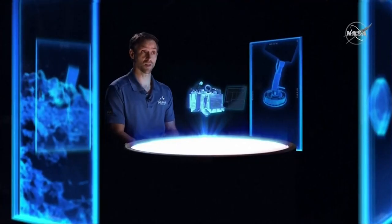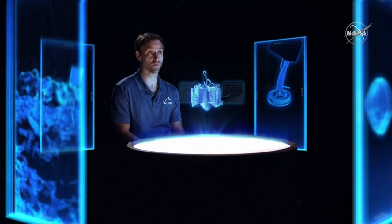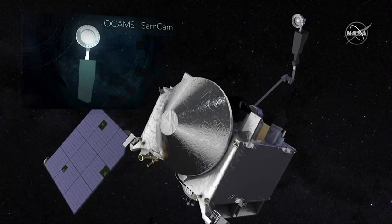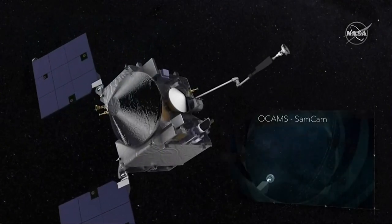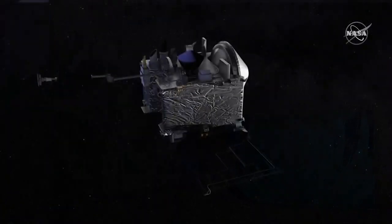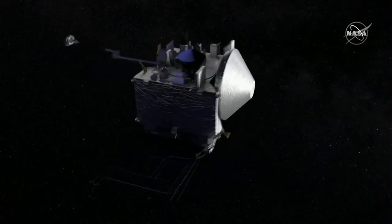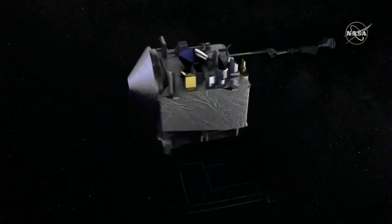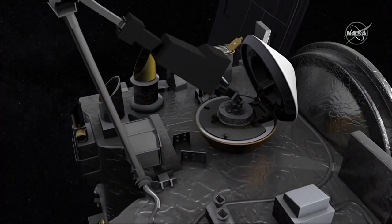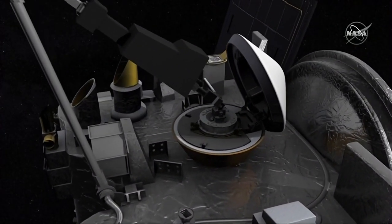The day of tag is going to be really exciting, but the excitement for our team doesn't end there. We have to verify that we have a proper sample. First, we're going to image the TAGSAM head by sticking it in front of one of the cameras. Then we're going to do a maneuver called the sample mass measurement, in which we stick out the arm and we spin the spacecraft in order for us to decide if we've collected enough mass to be able to stow the sample and return home, or if we have to try again.